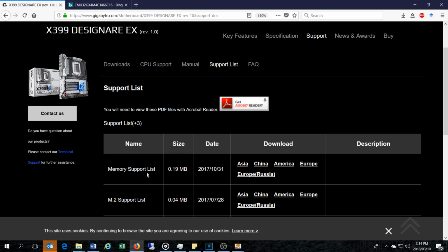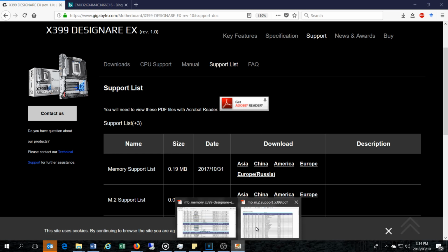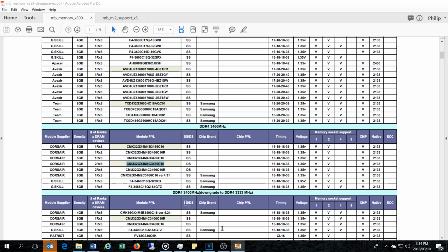Now, what you should do, also for the M.2, is go and have a look at what they've actually tested and see what frequency they managed to clock the RAM at. The RAM that I recommended for this build was the DDR4 3466, and if you have a look here, you will see that I made sure that that particular module, the part number, was tested by Gigabyte and that they actually got that frequency.